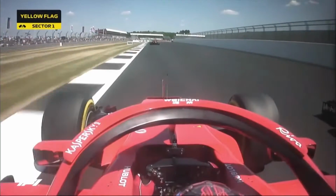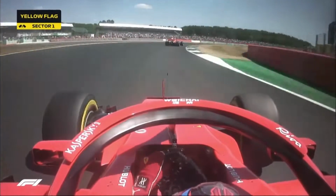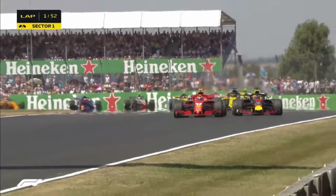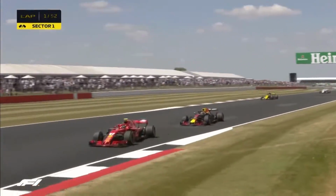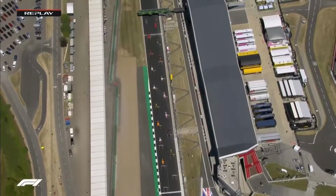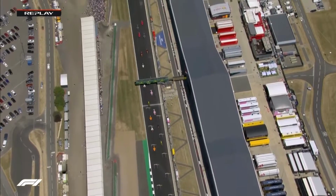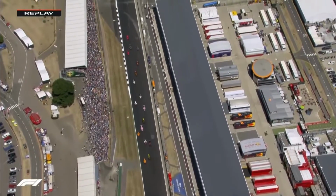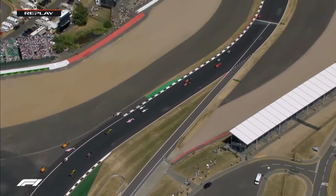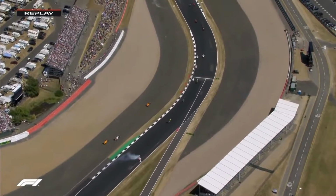But Kimi Räikkönen going through Copse now, flat out alongside the Red Bull, and Räikkönen gets ahead of Daniel Ricciardo. There is guts and there is bravery. Ricciardo trying to fight back, but he can't get through at Maggotts. Already Sebastian Vettel is past him. Kimi Räikkönen got blocked off by Valtteri Bottas. Bottas then steams through, and this is where the action really starts, as Perez did get turned round by Ericsson.